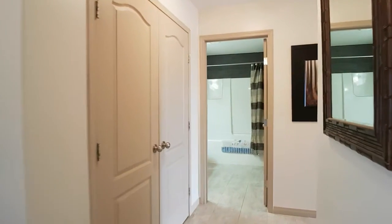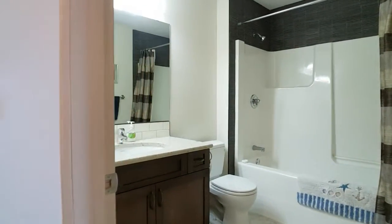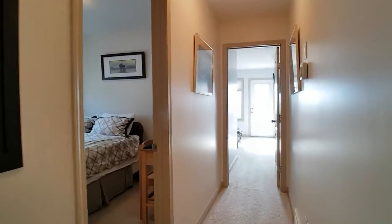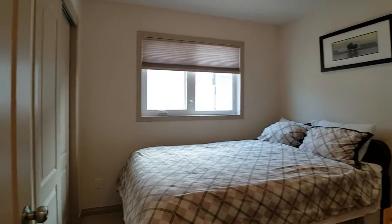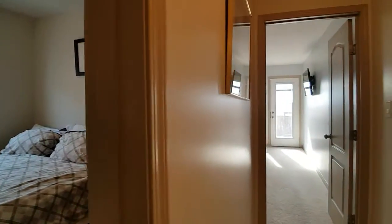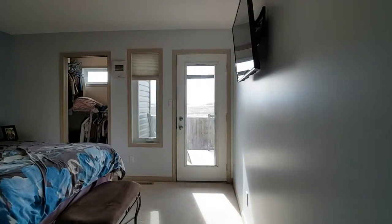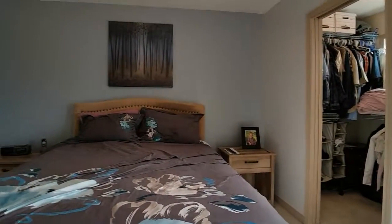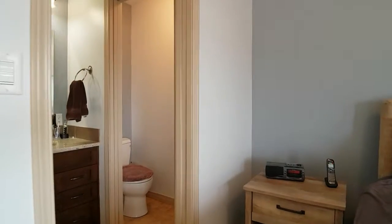Main floor laundry. Main bathroom. Spare bedroom. Master bedroom with walk-in closet. And a three-piece ensuite.